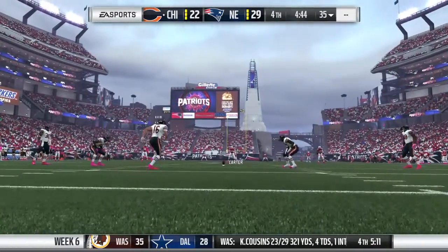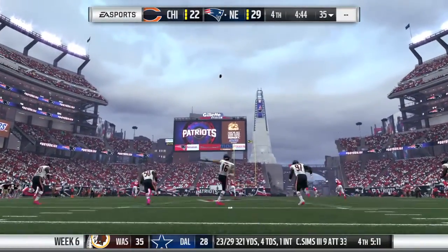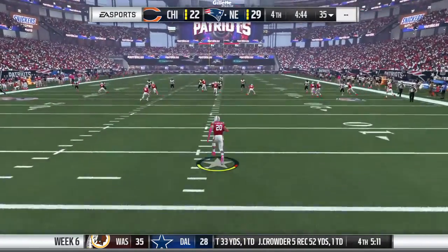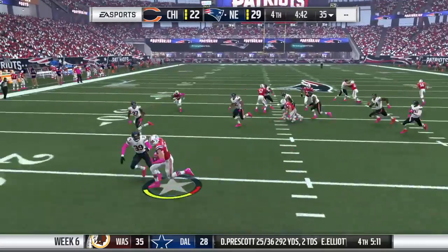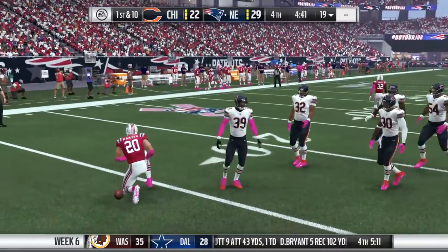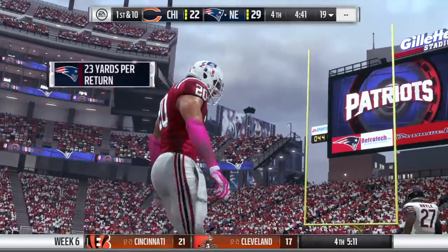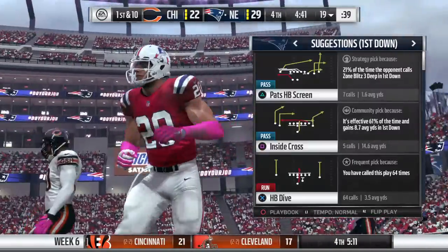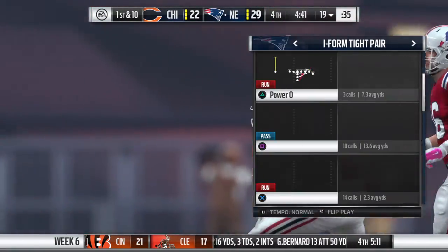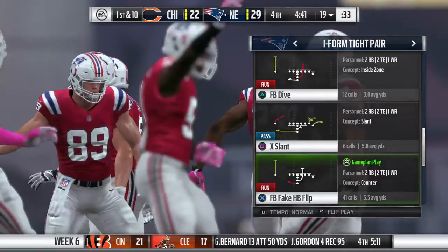The Bears send the kicking team out there, and they will send this one away. That's fielded in the end zone, and he'll take it back to about the 19-yard line. Now the Patriots offense works their way back out onto the field. And last time they were able to get 3.